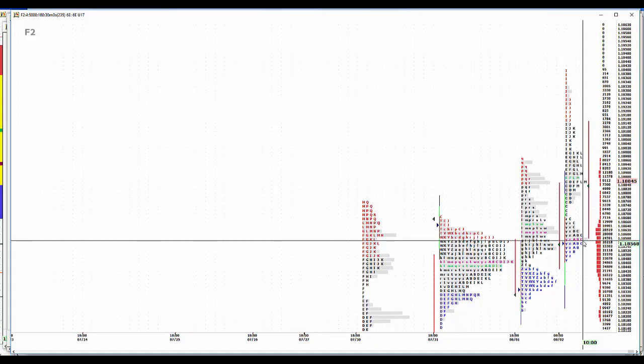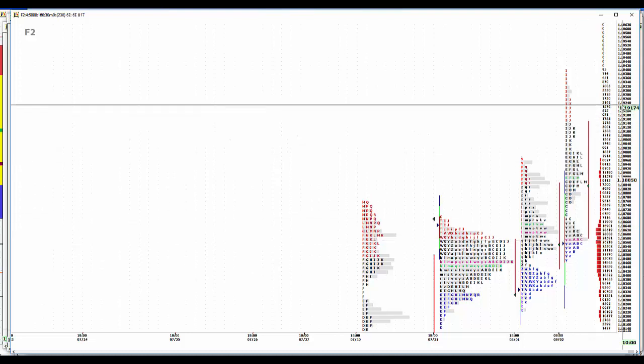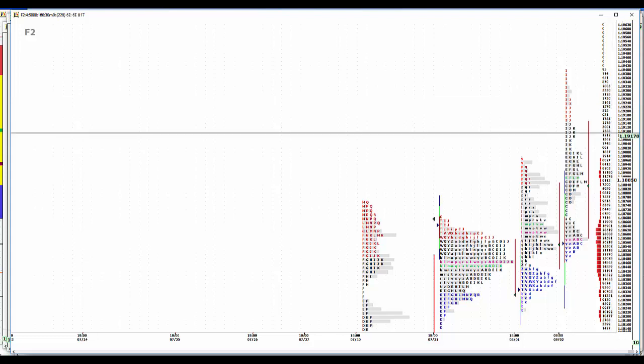A move out of the middle came in C period. We rejected prices above 19.25. So our first sell is 119 even. Second sell is 25. On the buy side, 18.75 buy 1, 18.50 buy 2.